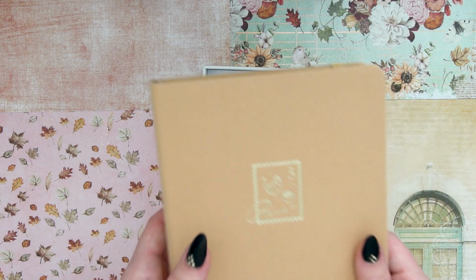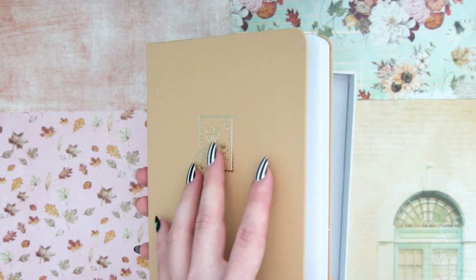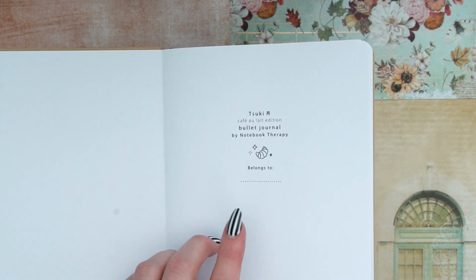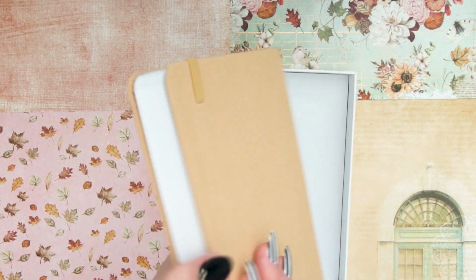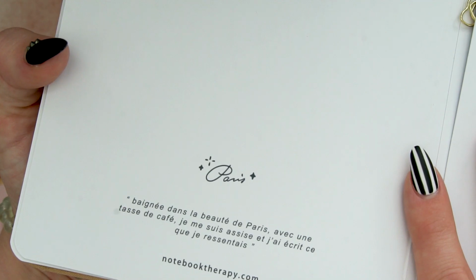I won't pretend that this is the first time I've opened this, because it's not. It's the first time I've opened it for the camera, so that's good, because older viewers will know that I actually tend to sketch in things prior to starting. So not a true unboxing, but it's still really pretty, especially the quote on the back. That ne das la beau de... Okay, no, I'm not even gonna try.